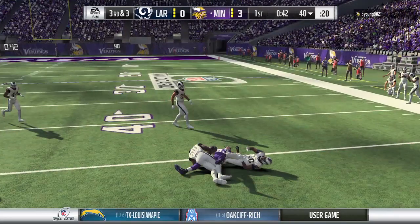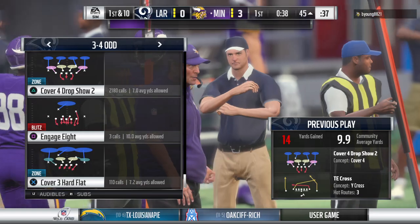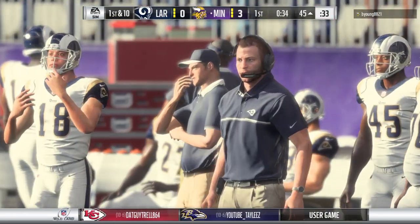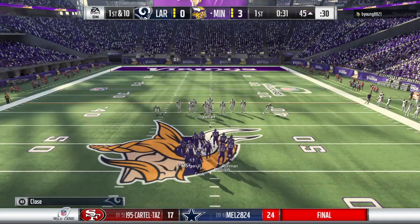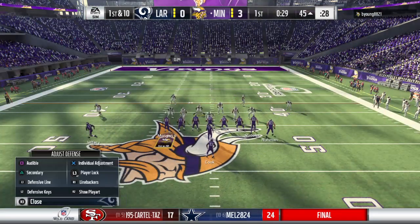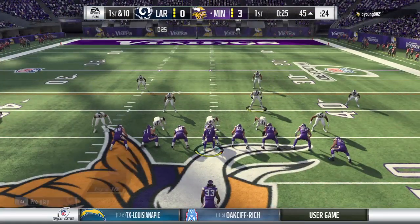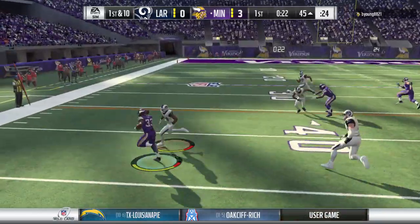Wide open receiver, complete. And he has the first down yardage before they bring him down right at the 45. They give him 14 yards that time and a fresh set of downs. Here we go now. 3-19. First down, here's the run with Cook.